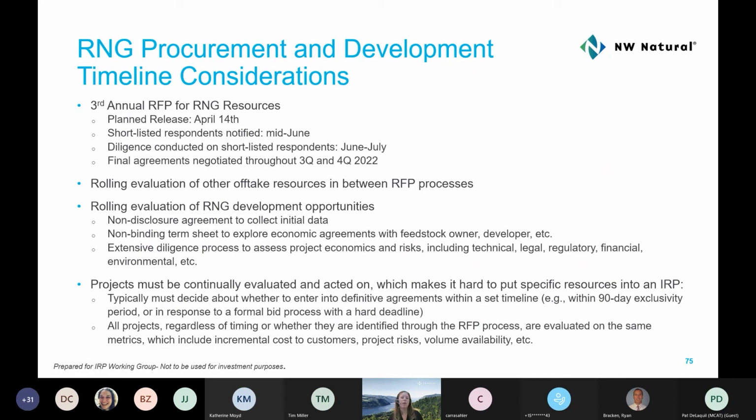So we run an annual RFP process for RNG resources. We've run 2 so far. We're actually going to release our 3rd RFP in a couple of weeks here. We really push that out far and wide. We try to get all sorts of developers and owners of RNG resources excited about selling to a utility. I think one interesting space that we play in the market is we can offer long-term fixed price contracts, and that is very different from what has historically driven the RNG market, which has been much shorter term contracts tied to these transportation fuel markets.